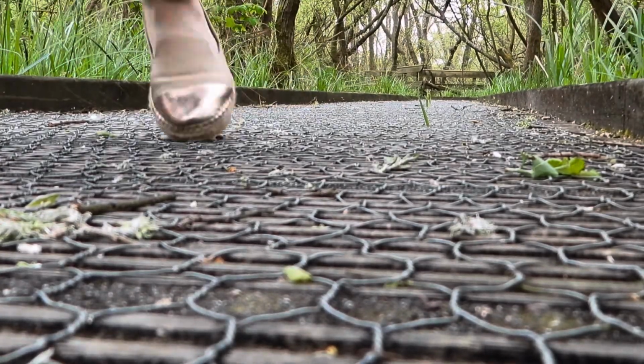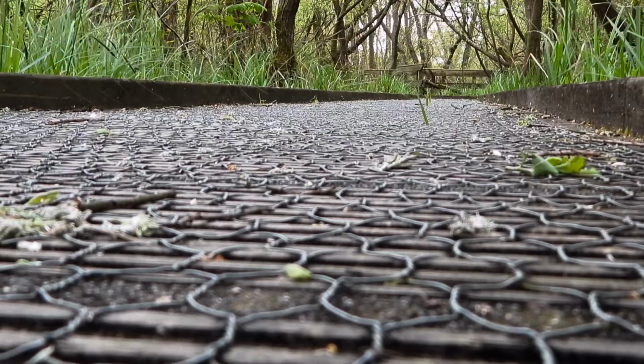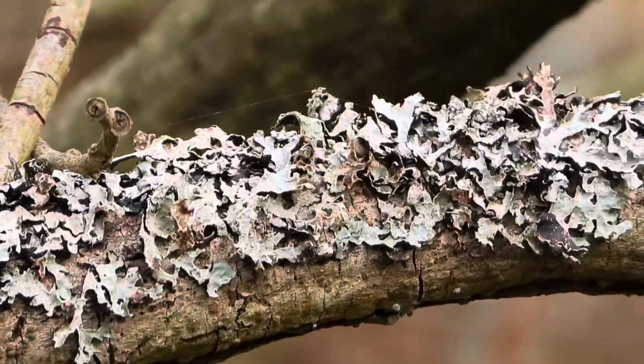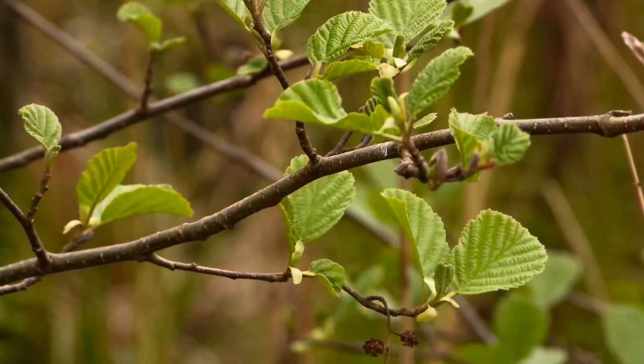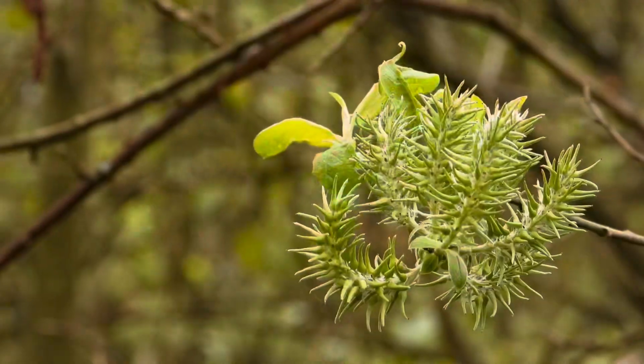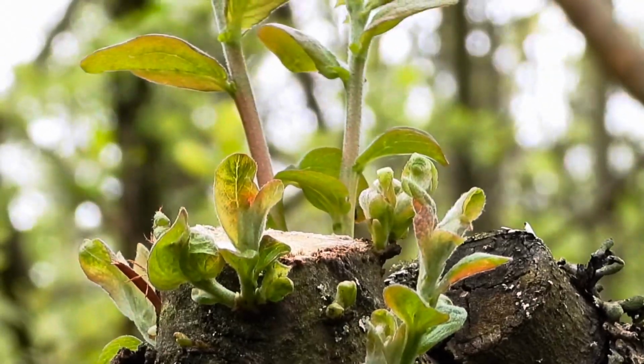So I'm now walking back along the boardwalk. Don't judge me on my dreadful walking attire for today. It's cold, so it's extra layers type of day, that sort of thing.